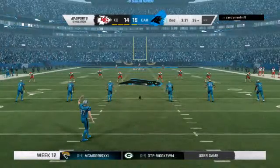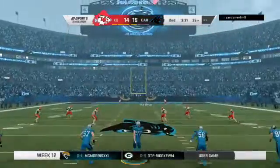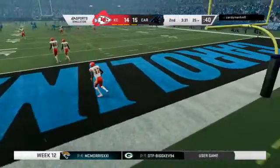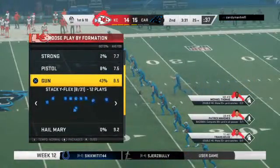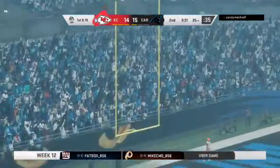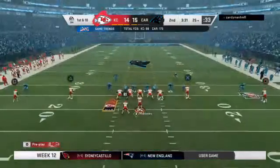Yeah, you always have to be careful here, because if you do get it intercepted, it's returned by the defense. That's 2 points for them, but he identified an open target and put it right on him. And they will not get a chance to return this one, as it's through the end zone for a touchback. The Chiefs offense about set to begin this drive.